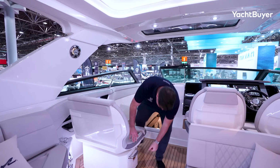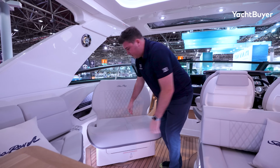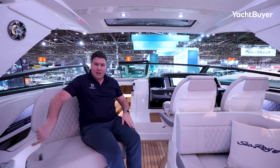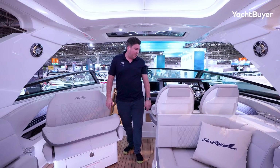And this has a little trick up its sleeve in that it pivots round. So that turns round and then again creates this seat that's all part of the action. Flip it round, it's got a bolster, and you've got 2 more seats facing forward for when you're travelling along.